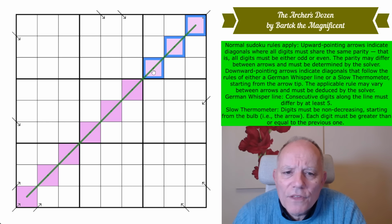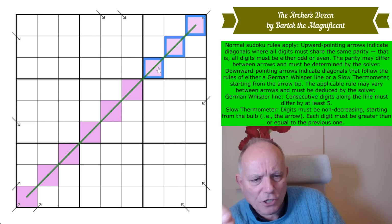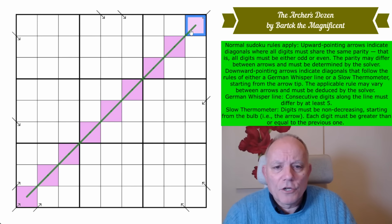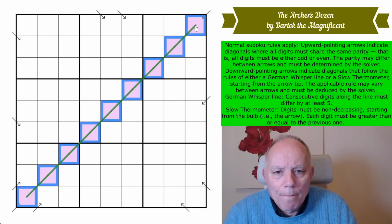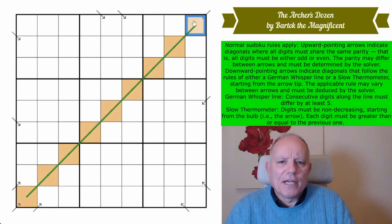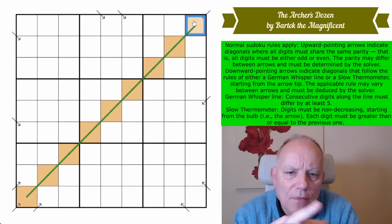If the only even digits that can sit next to each other on a German whisper line are 2 and 8, well, this could go 2, 8, but then it's stuck because you'd be repeating a digit. Right, bingo. Purple is odd. So it's now orange. And you can't have any 5s on this green line. We know that about German whisper lines. 5 has no possible neighbours.